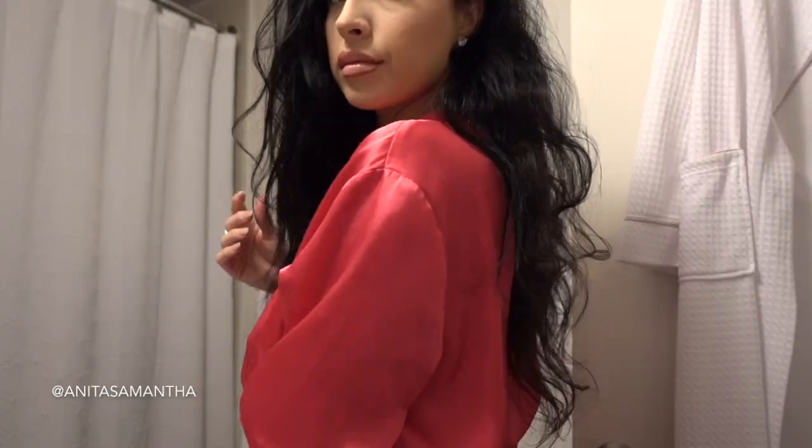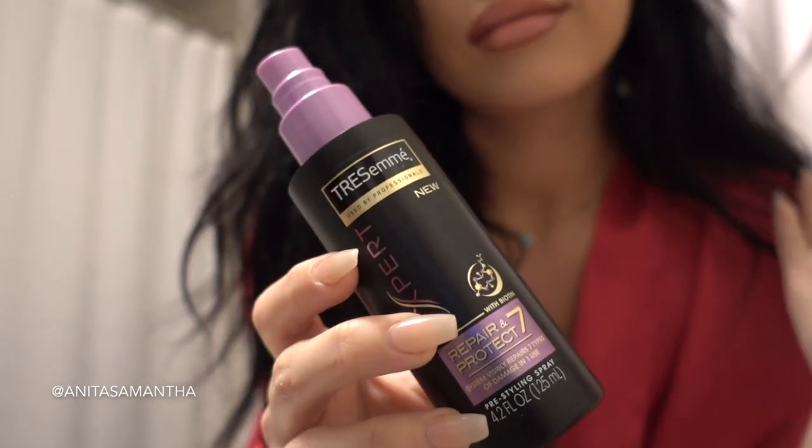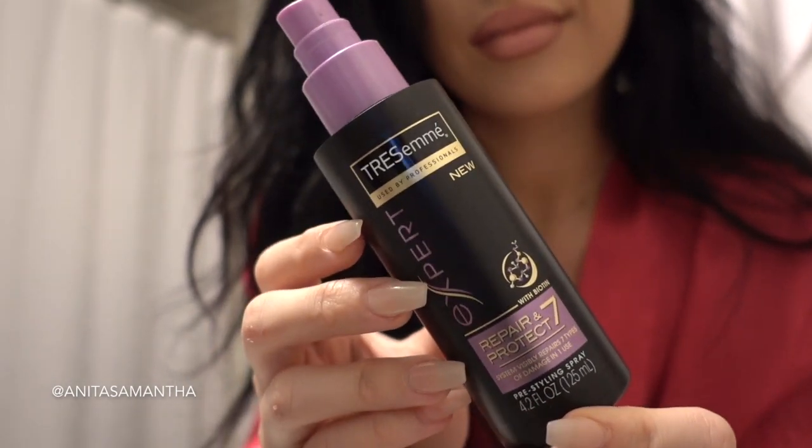So I am going to show you what I do after my hair is dry. If you want to blow dry your hair and do these steps right after, that's fine. I just like to use as little heat as possible.